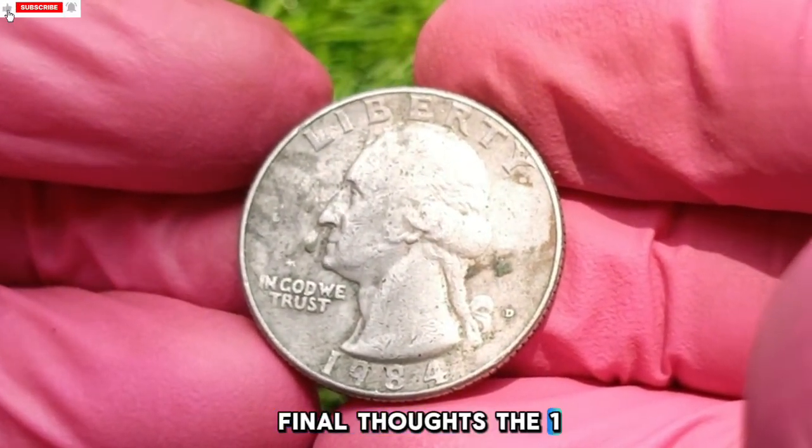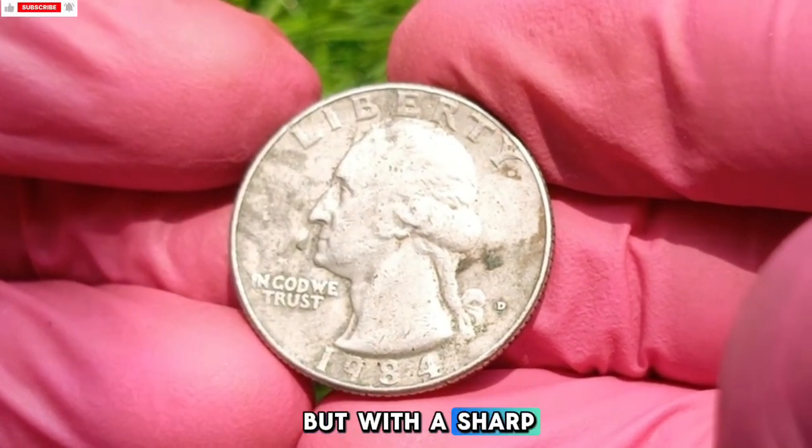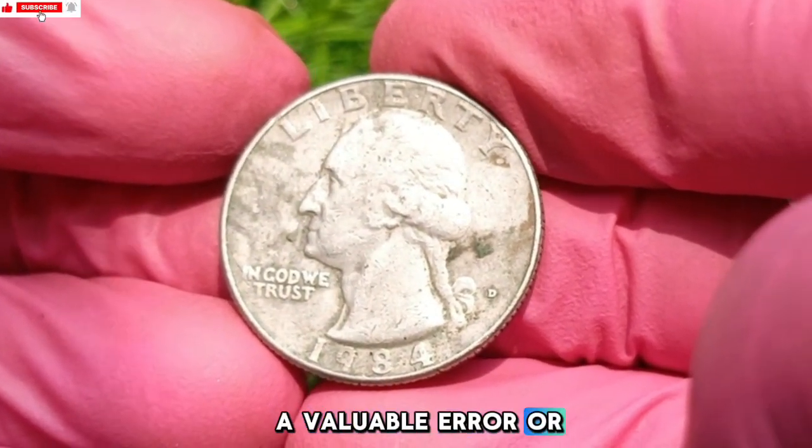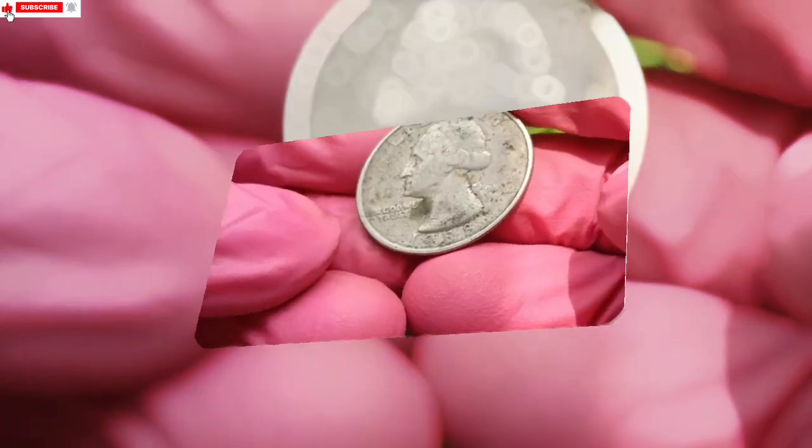Final thoughts: the 1984D Washington quarter may be common in circulation, but with a sharp eye you could find a valuable error or mint state gem. It's a great addition to any U.S. coin collection. Next up, introduction.